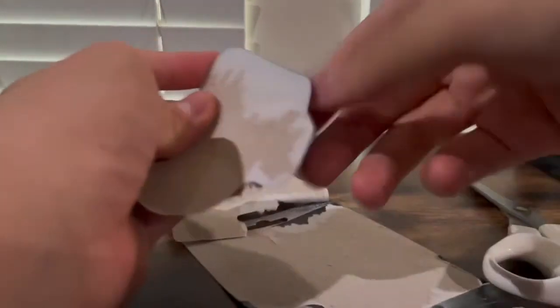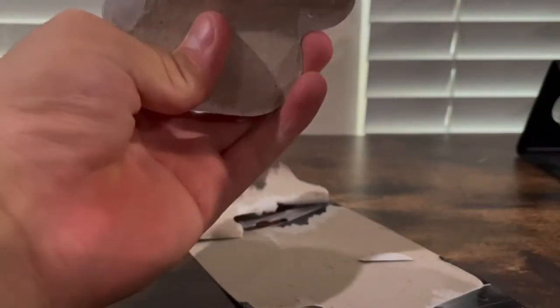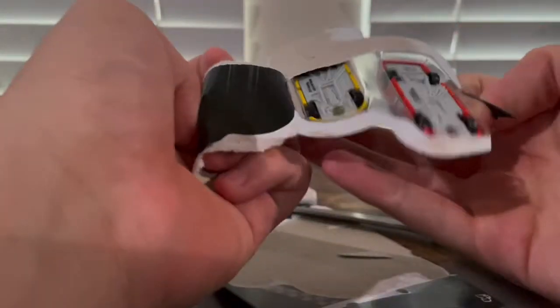So obviously these are hard packages to open. Just give me a few seconds. So basically both of these are their 2019 throwbacks to some past champions of the sport or just other old teams as well. So here are both Ryan Blaney and Paul Menard.